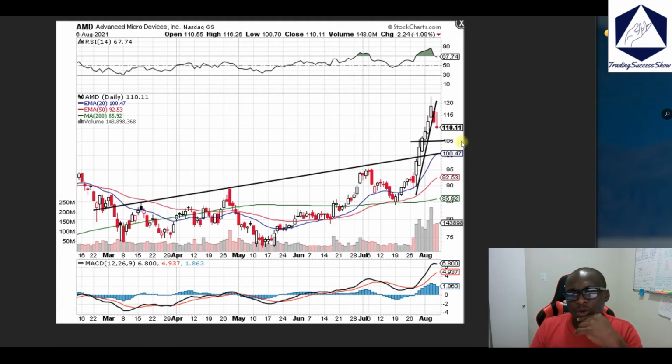So what happened was price was pushing and pushing. Volume was coming in, and I said to myself, hey, we're really extended. Look at how far we've come. Almost 90% on the relative strength index. And with that being said, I'm expecting a pullback on AMD.